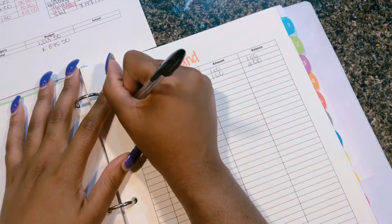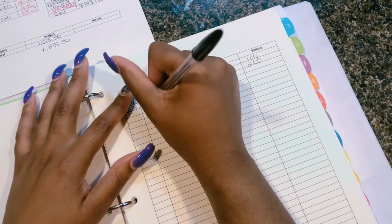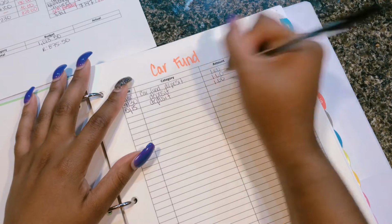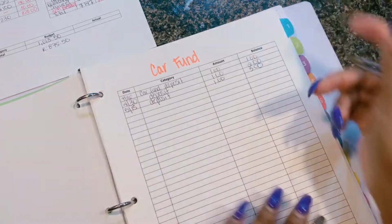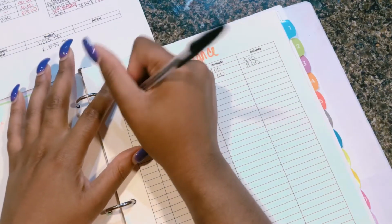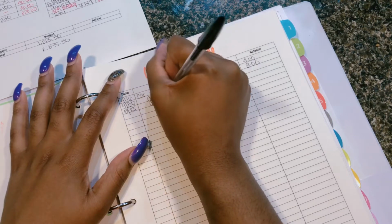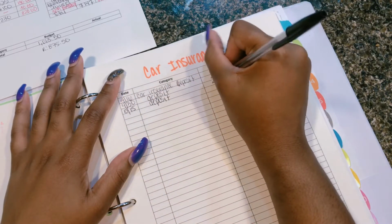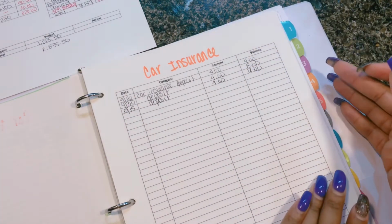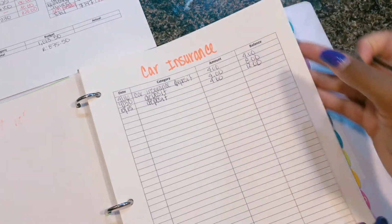So on the 15th, I made a deposit for my car fund, which was $1, and now I have $3 in my car fund. For car insurance, I made a deposit, and that was for $4, and now I have $12 in that sinking fund, and it's just so nice seeing these sinking funds grow.